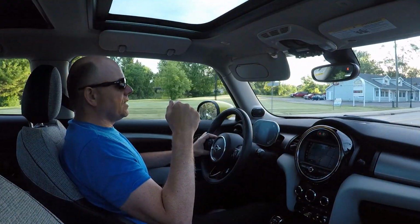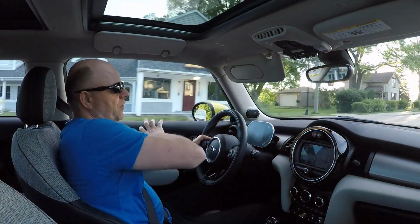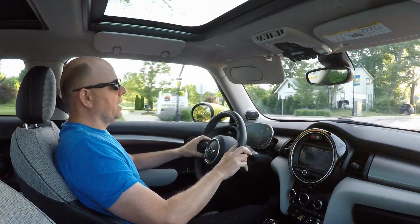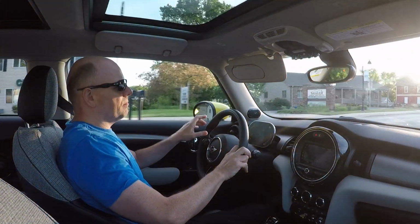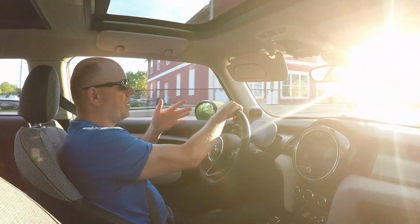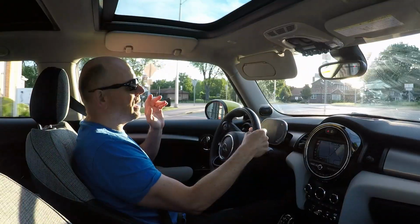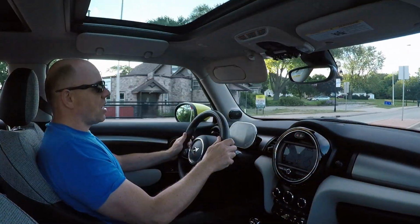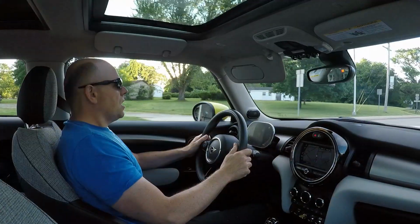Another thing that has been very pleasing about this car is something I mentioned in the first video, but it has really grown on me, and that's just the overall quality. Minis are reasonably priced cars, but they are in that premium segment. They're owned by BMW, and BMW, though a little on the expensive side to purchase and maintain, BMW products are definitely premium products. And this car definitely shows that BMW lineage.